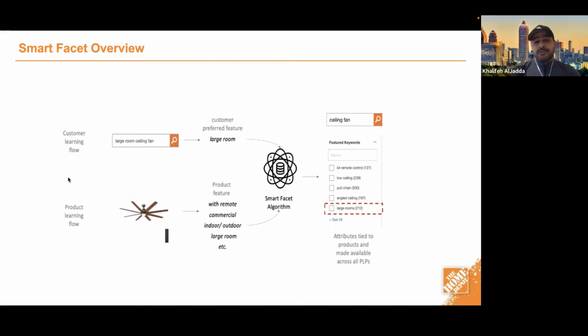So long story short, you take the input from the customers through the queries, and then you take the input from the product title and description, and then you identify the attributes that can appear or exist in the title and description and can be used as filters. And then you rank them and take the top ones and show them in the facets or in the left navigation panel.